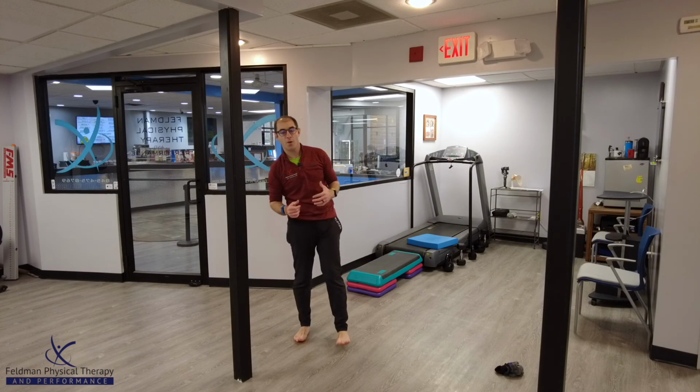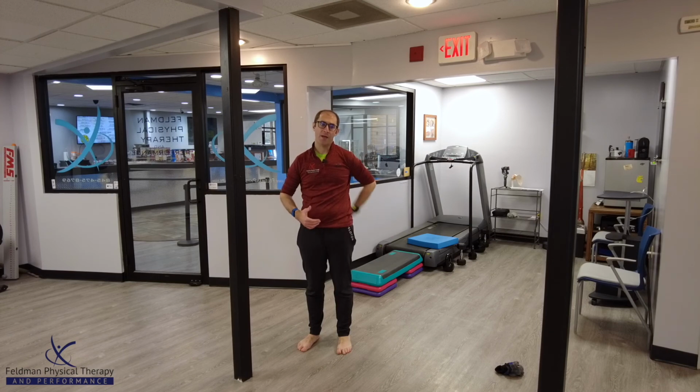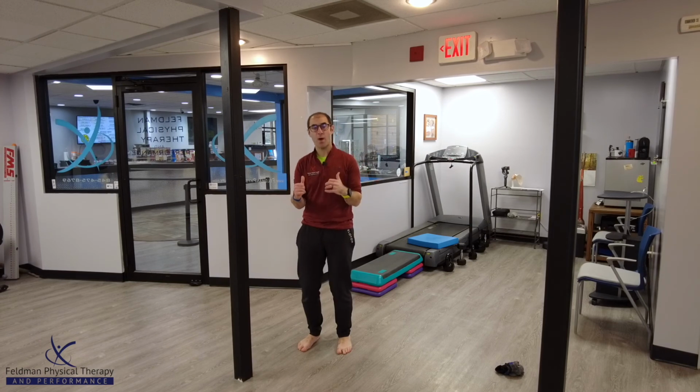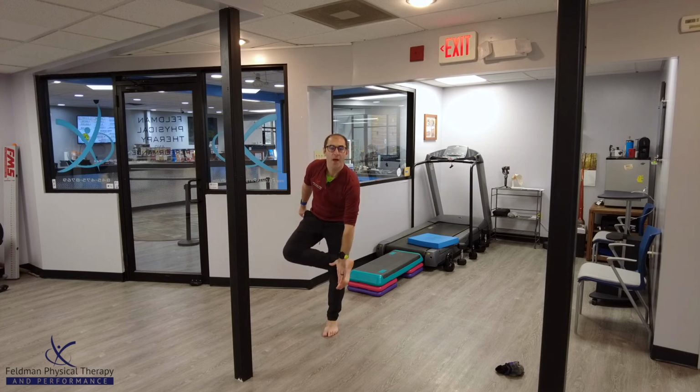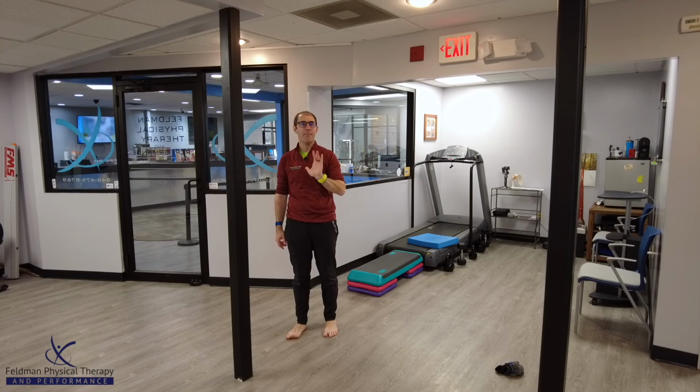All right, so we got hips. We got low back, we got mid back. We did a little bit of knees in that squat position. We got ankles in that squat position. The last thing I really want you to focus on for your running mobility is your big toe. So what we're going to do is work on getting that big toe up.